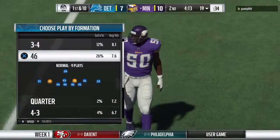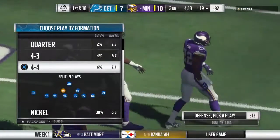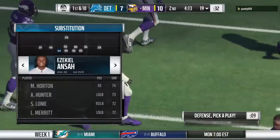The Vikings offense now heading out to take over. And they had 3 points last time, but they didn't want 3 points because they were well within range of scoring a touchdown. We'll see if they can do better now.